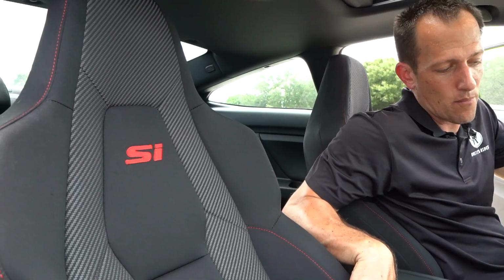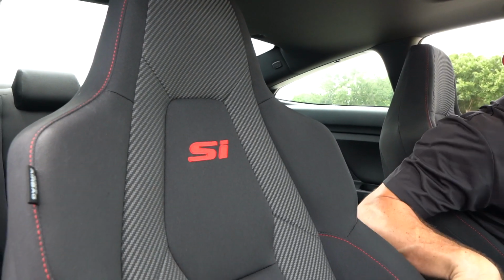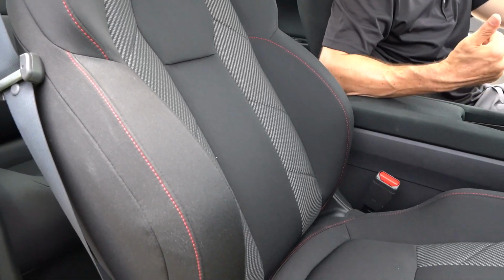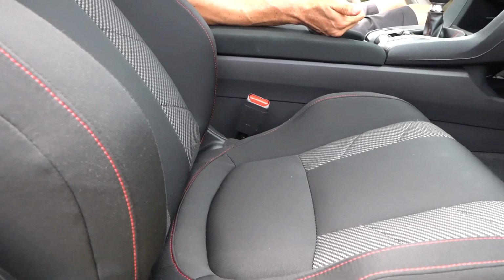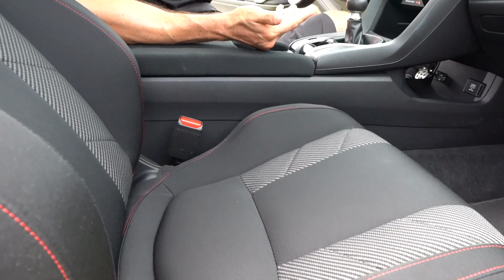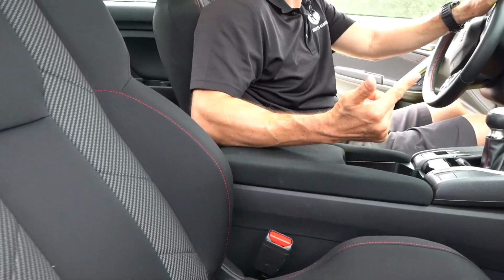Seats though are a little piece of heaven. I like how comfortable they are. I love the design, the look, sharp looking seat, great bolstering. You could do your twisty road. You could do your autocross. It does have manual controls, but remember, price point $25,000. I think that is to be expected.